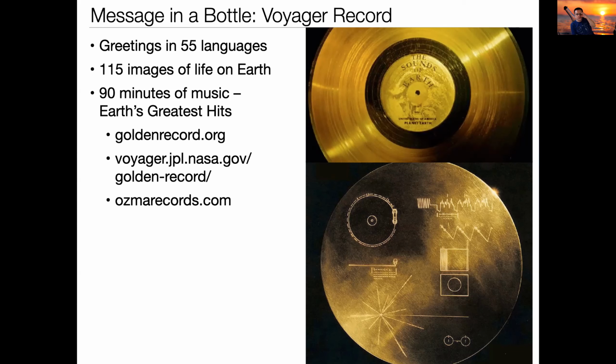Okay, those of you who are Saturday Night Live fans, you'll know there's a famous Steve Martin skit where he plays an alien who's found Voyager, and his only message for Earth is send more Chuck Berry, right? But it's the only rock and roll on the record. But there's 90 minutes of music from Earth on the record.